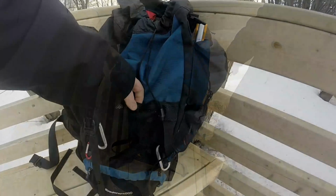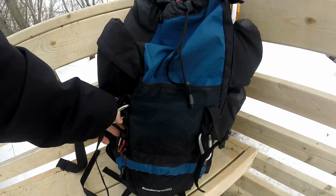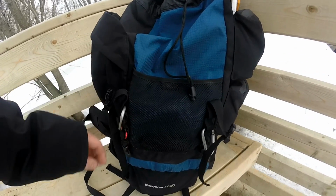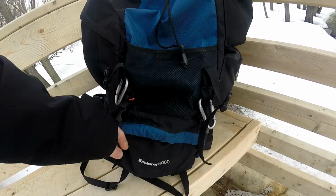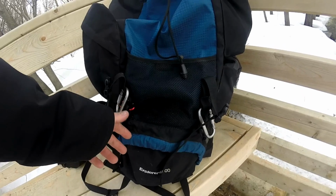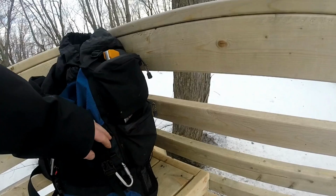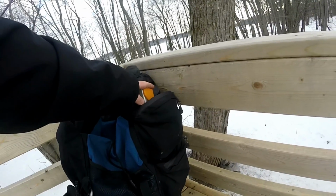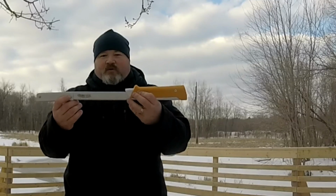It also has a nice mesh pocket here. It's got some webbing here that you could attach carabiners to, to attach some kind of items to the outside of your pack. And it's got a sleeping bag compartment down at the bottom, or you can put anything in there really you want to. It's no big deal. On the other side, you got 2 more external pockets, one there, one there. And as you can see, the pass-through is in use right now, and this is actually going to be our second item. So the second item on my list is my Agawa Canyon Boreal 21.